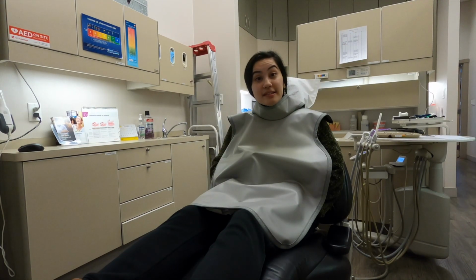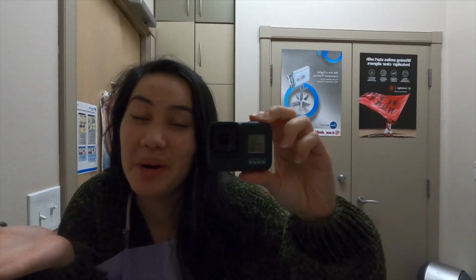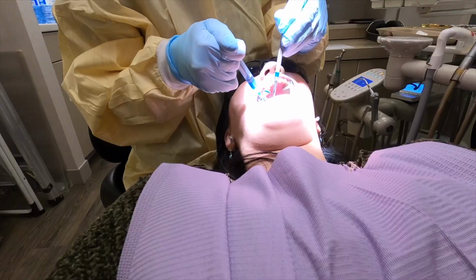I really don't like these because of my strong gag reflex. Turns out I can actually get some of my cavities filled today to use some of my benefits for this year, so I'm very happy about that. They said they're doing quadrant 1, so I would assume it's up here or up here. I don't know which one, but yeah.